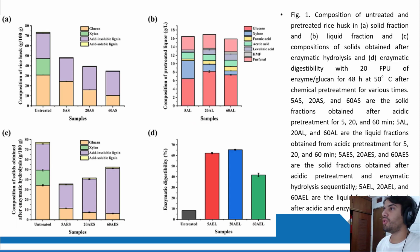Figure 1. Composition of untreated and pretreated rice husks in a solid fraction and liquid fraction, and composition of solids obtained after enzymatic hydrolysis, and D. Enzymatic digestibility with 25 FPU of enzyme per gram glucan for 48 hours at 50 degrees. In figure A, we can see the composition of the rice husk with the three experiments of 5, 20, and 60 minutes. We can see how the glucan is decreasing and the lignin is increasing.